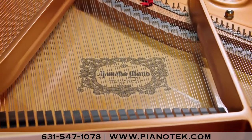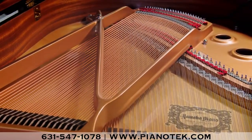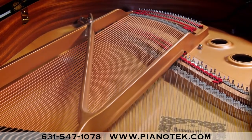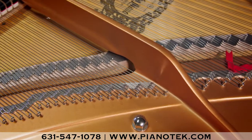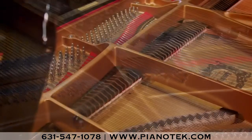That's wherever it is shipped in the country, and you do not pay sales tax when it's shipped out of New York. So if you happen to be in the area, please feel free to come in, play and examine this piano. If you're not in the area, why don't you hire any piano technician of your choosing to come in, play and examine it for you. We're always extremely comfortable with that.